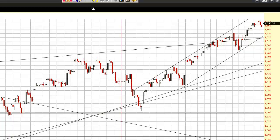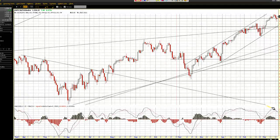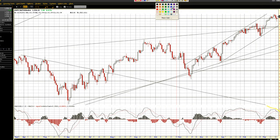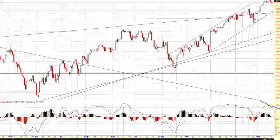And again, I'm no expert at these wave counts, but just based upon adding in the technical analysis of the charts, when I look, let's see, down here at the bottom right hand corner, you can see there's absolutely no negative divergence. So let's color code that over to blue or something that we can see. There we go. So there's no negative divergence yet.